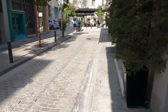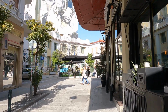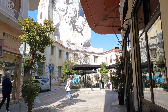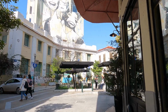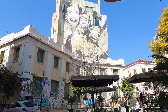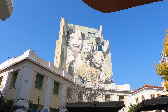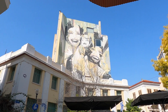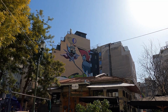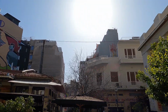We're now over in Psyrri. This piece is by Vasmou, who is also another Greek, Athens-based street artist. As you can see, his style is very recognizable, and you will probably see his pieces all over Athens. There is another piece across the square, but I could not figure out who it was by. It might also be by Vasmou, but I wasn't sure.